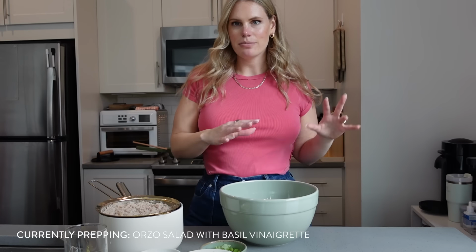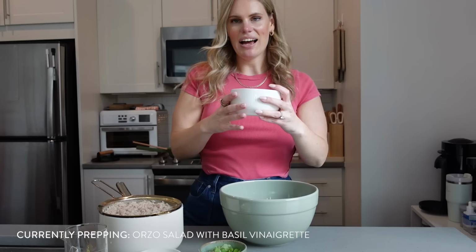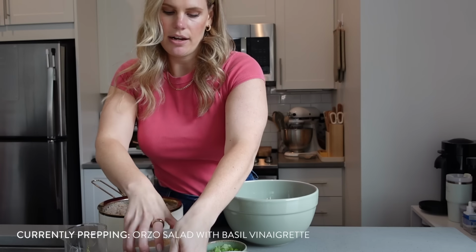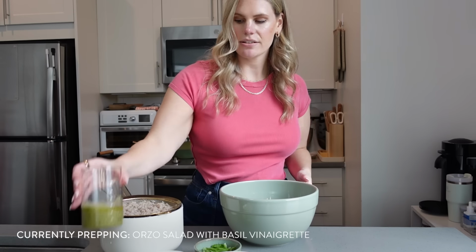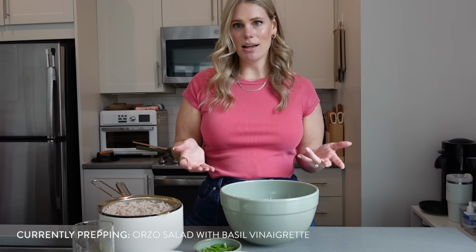All right, I've got all of my components prepped for the orzo salad. I have the cooked orzo, I have the grilled zucchini that I cut into cubes, the corn, and then I grated about 2/3 cup of Parmesan cheese. Then I have 1/3 cup of fresh basil leaves and this pesto vinaigrette that we just made. So let's add everything to the bowl and mix it all up, and that's it.